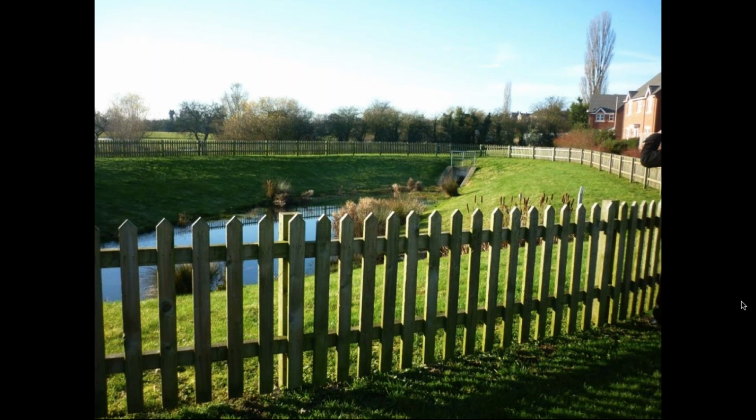We call this pipe and pit planning. You know, at some stage in the planning process, somebody has decided to put the attenuation basin, as it's now called, but it's little more than a balancing pond, at the bottom end of the site. Job done.